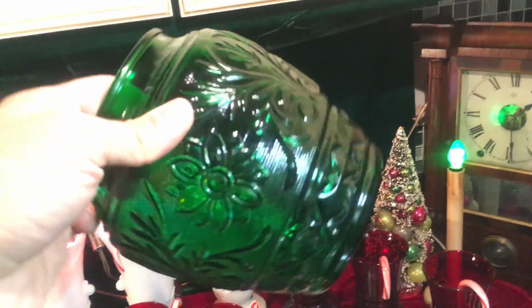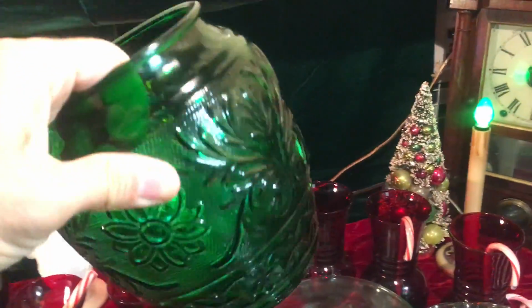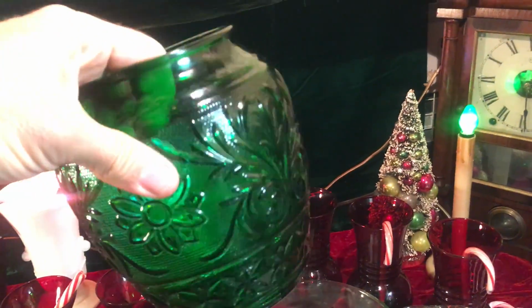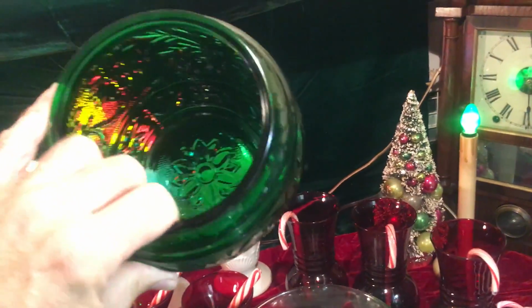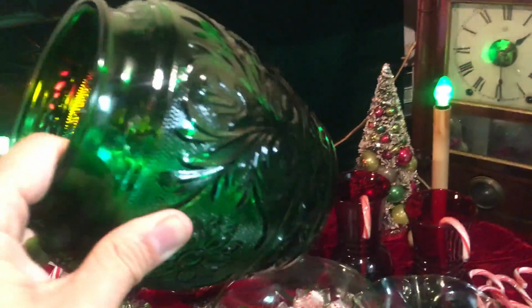It is Anchor Hocking, but if you just Google this, you're going to go down a rabbit hole of confusion. And that's where the reference guides come in handy, because there is some discussion. Is it a humidor that's missing its lid? Is it a cookie jar missing its lid? It looks like it might have been made by Indiana or maybe Tierra. Boy, is it a mystery? Not really, but I'll talk more about it in a video this week.